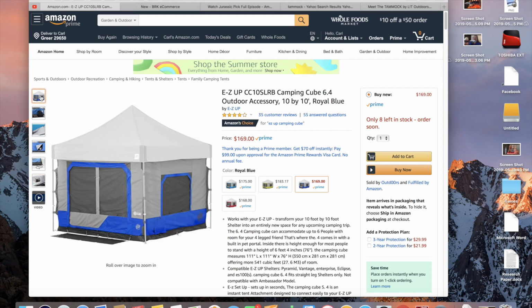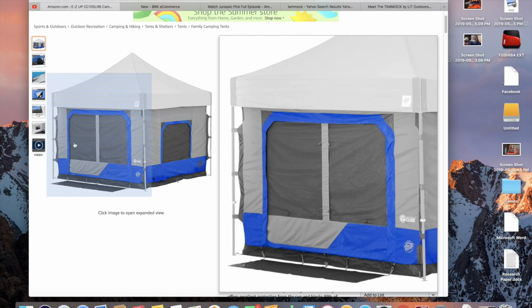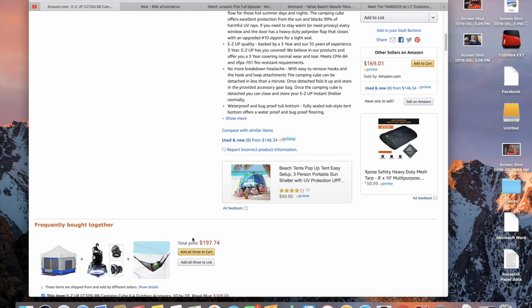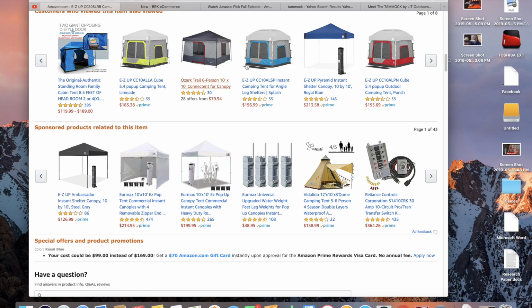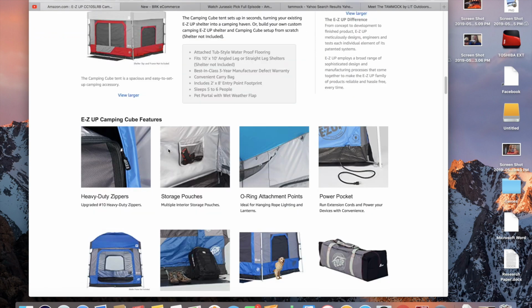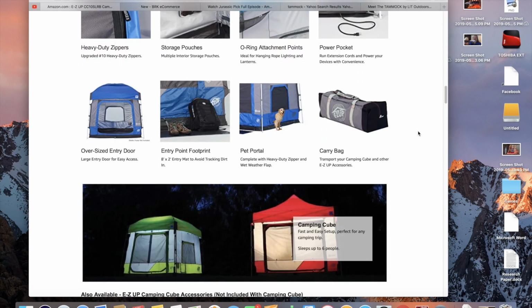Let's take a look at it. That looks really nice. But here's the trick. All you're getting for that $169 is the 4 walls and possibly a floor. This gadget is designed to attach to a canopy or awning like this or like this. So for the $169, all you get are the 4 walls that attach to the frame of your awning.